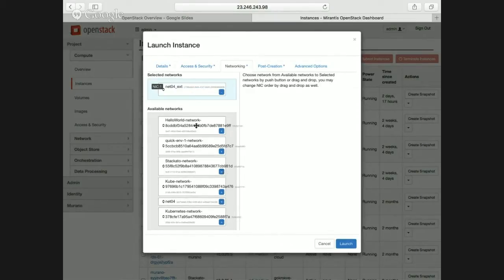If I click to add this network, this is going to give me an external IP because it's called the XT. Does it support version 6? They are working on 6. This is Juno. I believe Kilo is supporting IPv6.